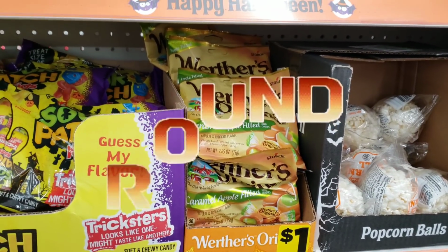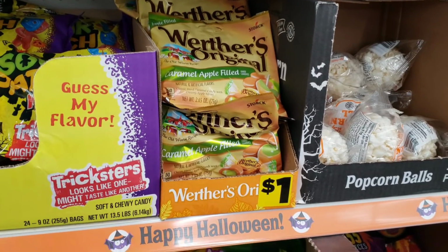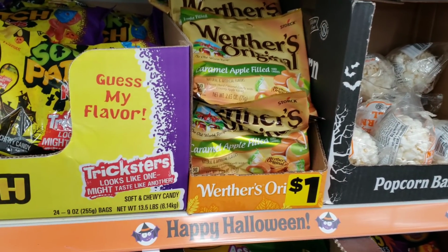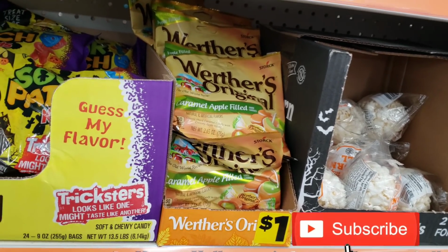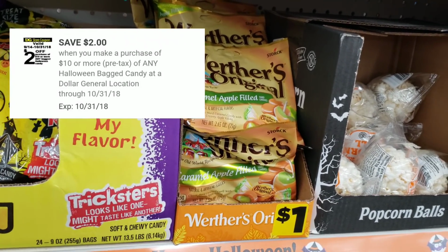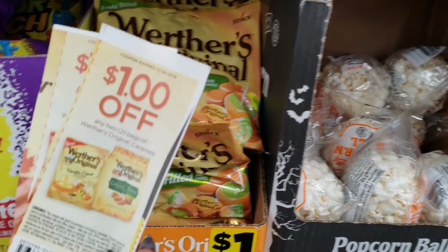Okay guys, so I'm about to do something pretty crazy. You see the Werther's Original? We talked about this before. They're priced at $1, and we have that $1 off 2 coupon. So I'm gonna get 10 of these, okay? The coupon doesn't have a limit of how many you can use. So I'm gonna get 10 and use 5 coupons, okay?